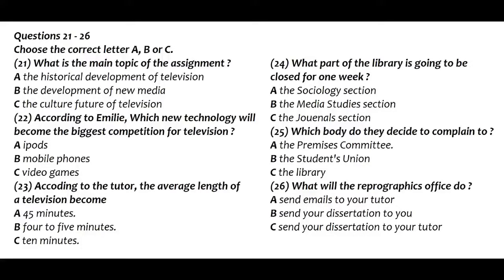Come in. Sit down. Good to see you. Hello. Hello. Now, this assignment. The best thing we can do, I think, is to think how we can approach it.